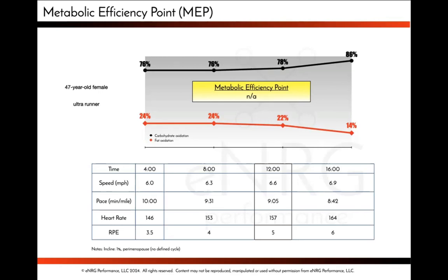So let me go into this test on the 47-year-old female ultra runner. As you can see from the data table below, we documented a few things. The time indicates the stage time, so how many minutes were spent in each stage. These were 4-minute stages. The test went 16 minutes and it started at 6 miles per hour and ended at 6.9 miles per hour.